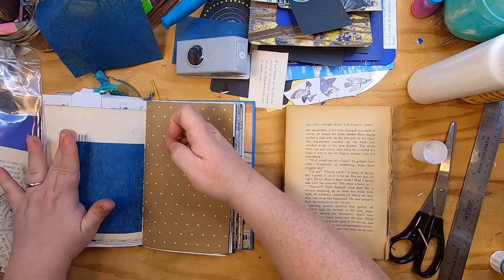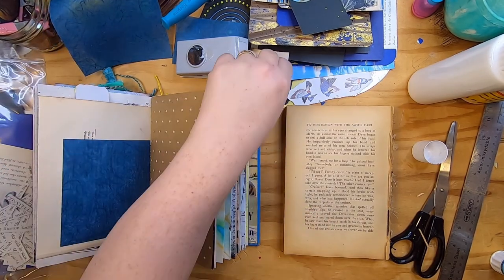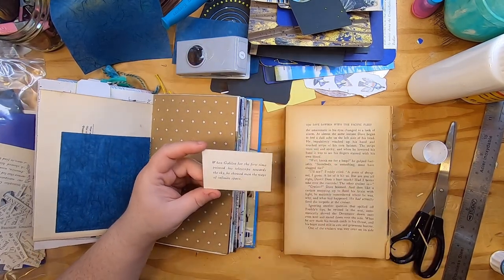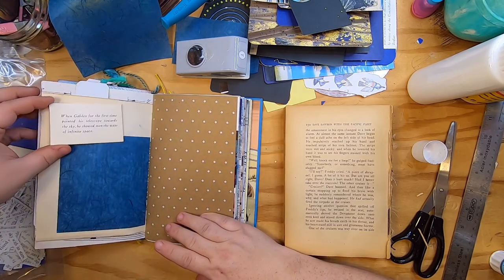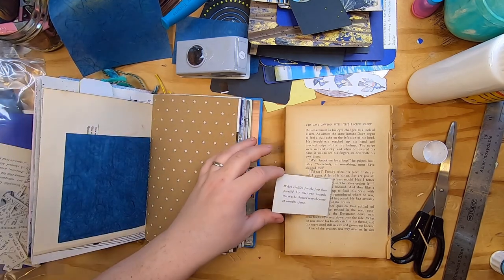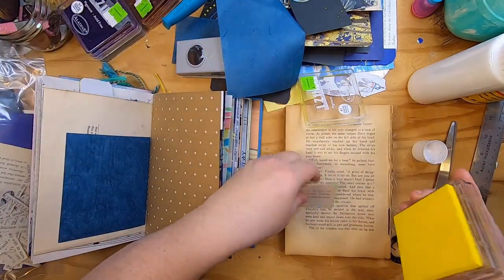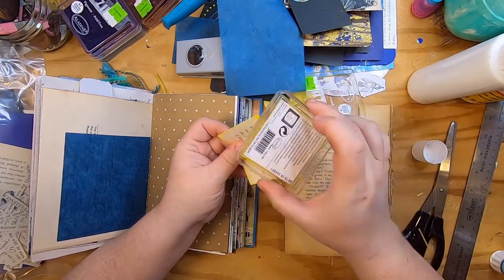There we go. So we'll cover that over. And then I have this little bit of text. When Galileo, for the first time, pointed his telescope towards the sky, he showed men the ways of infinite space. And I thought maybe I will just put that there. I will highlight it a little bit in yellow. And I like it squared off as it is, so I'm not going to round it or trim it.